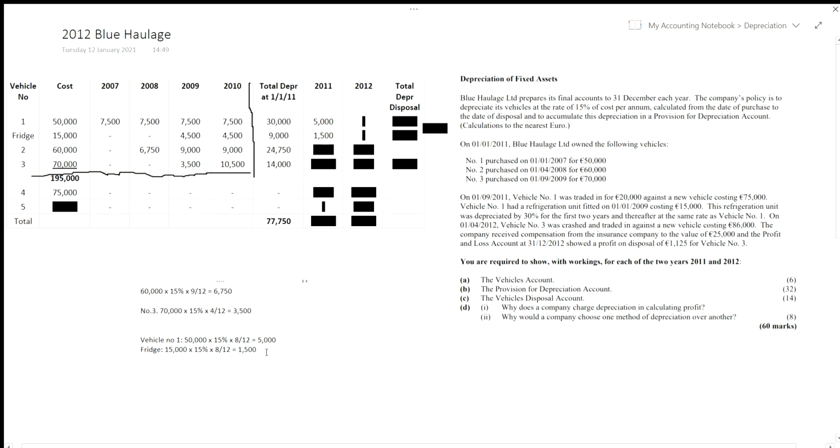So vehicle number 4, it costs 75,000. There's depreciation of 15%, and I only had it for the last 4 months, the 9th, 10th, 11th, and 12th month. So if I multiply this out now, that is my depreciation for vehicle number 4 for the year 2011. So vehicle number 4, I did not own it up until 2011, and the depreciation for 2011 is going to be 3,750.